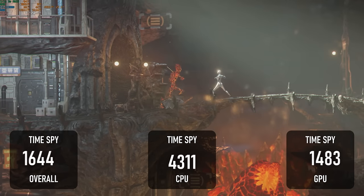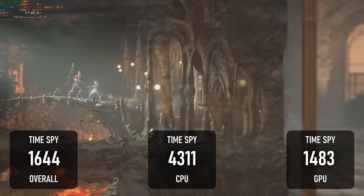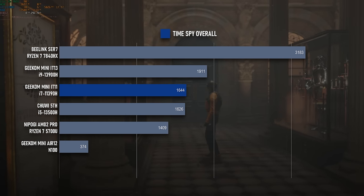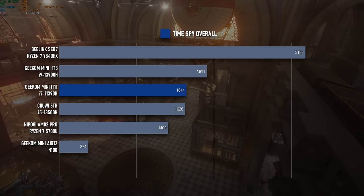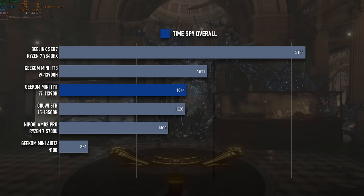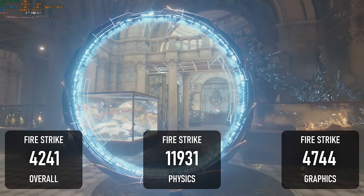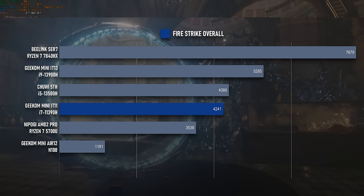The Iris Xe is clearly having a positive effect in 3DMark too. The overall score of 1644 in Time Spy surpasses the Ryzen 7 and the 13th Gen i5. Because while the CPU test goes poorly for the i7, the GPU test goes in its favour. The IT11 does lose out to the i5 machine in Firestrike by a small margin overall, but a huge margin in the physics test.